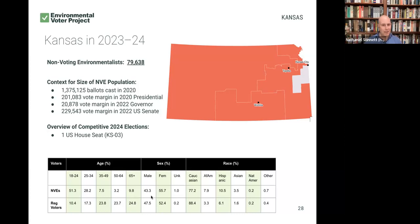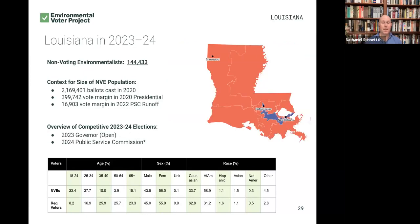Once again, we see a pretty consistent story here. Non-voting environmentalists, overwhelmingly young. We do see a pretty significant gender gap, and they are disproportionately people of color, in this instance being driven by Black voters and to a lesser extent AAPI and Hispanic voters.